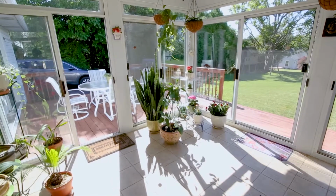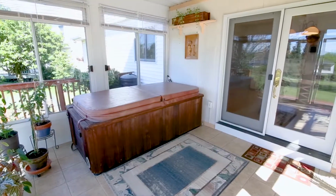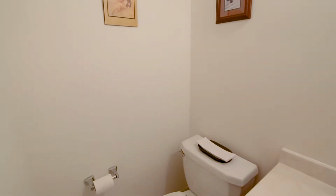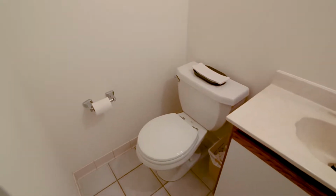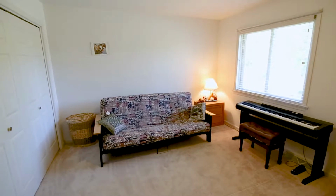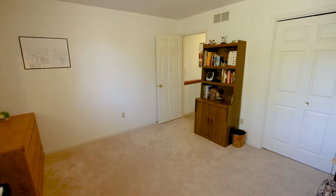The sunroom with hot tub opens to large deck overlooking panoramic view of the mountains. Second floor has large master suite with walk-in closet, three spacious bedrooms, and double vanity full bath.